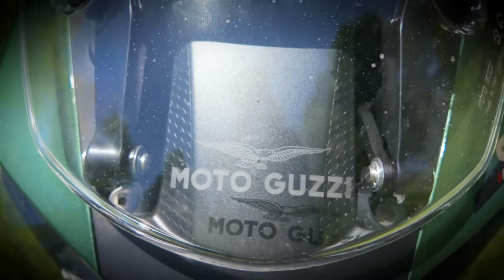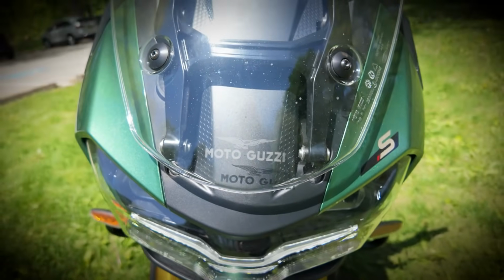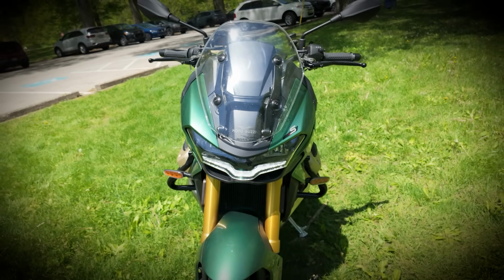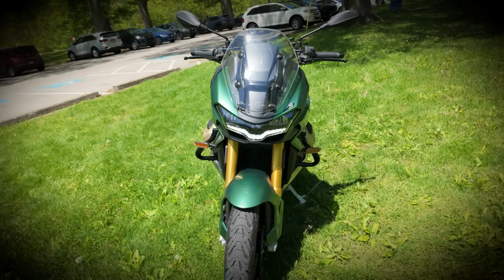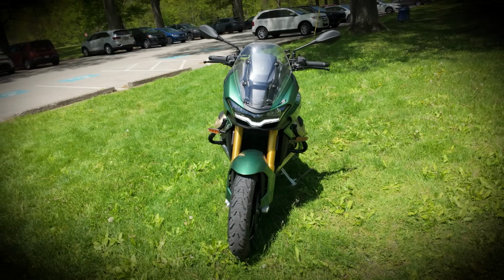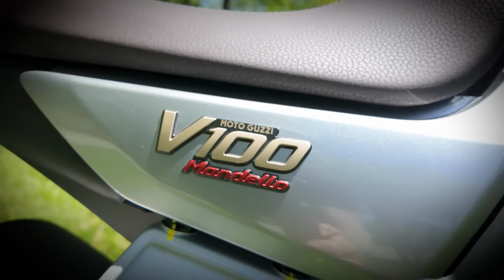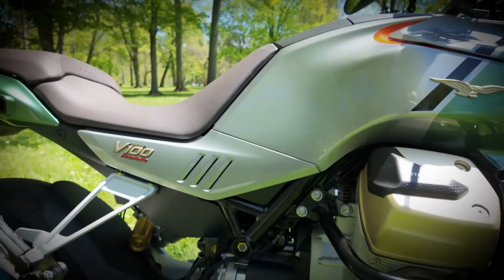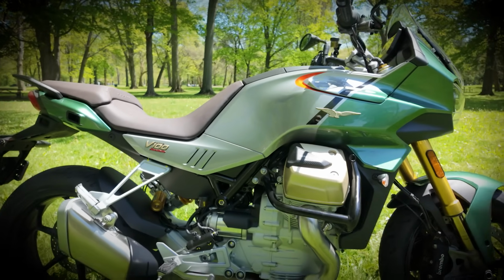All right, so what are my final thoughts on this bike that you can obviously see I enjoyed quite a bit? Well, to me, the 2025 Moto Guzzi V100 Mandello S is equal parts sport bike, sport tourer, and luxury techno cruiser. It has character, but not at the cost of comfort. It's stylish, and I mean Italian stylish, but not at the cost of substance. It's what happens when a legendary brand finally listens and decides to build something modern without forgetting who they are.